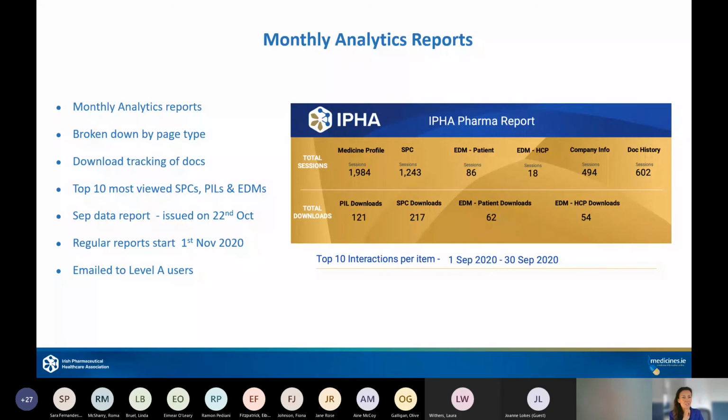In terms of our interesting new developments, we'll be rolling out shortly what we're calling monthly analytic reports, in which member statistics will be broken down by page type. You'll be able to download the tracking of your documents, and it'll give you details of the top 10 most viewed SBCs, pills, and educational materials for your medicines.